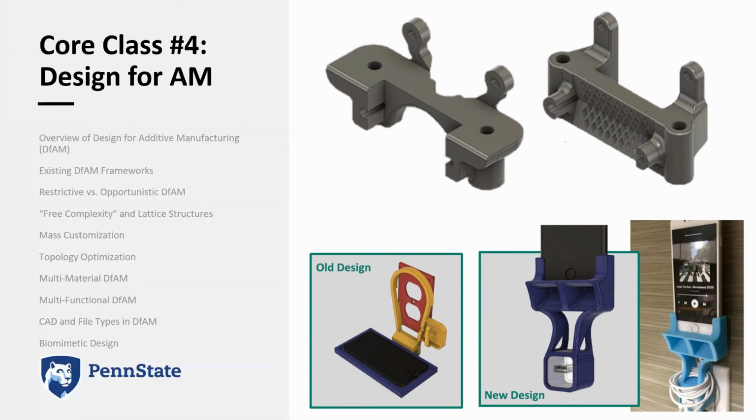So again, building off of the process knowledge you learned and the fundamental and material knowledge, now how do we use that for design to enable mass customization, topology optimization, multi-materials, functionally graded materials, consolidated multifunctional designs? How are you dealing with CAD files throughout this? Biomimetic, bionic designs inspired by nature, and a couple of examples here of some of the tools and the projects that students work on.